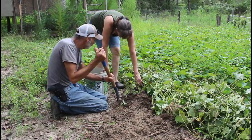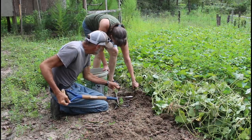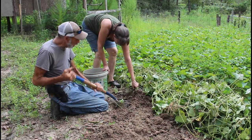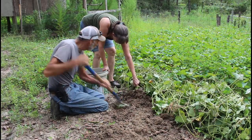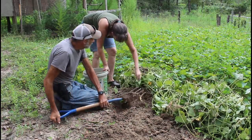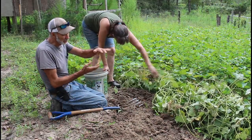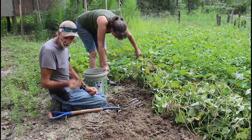All right, go into this. Get back a little bit, because these white ones seem to go everywhere. Yeah, they seem to have potatoes all over, and they seem to be long. Yeah, they're growing long because it's sandy. See how long? Look at that. That thing is 6 or 8 inches long and no bigger than your finger.